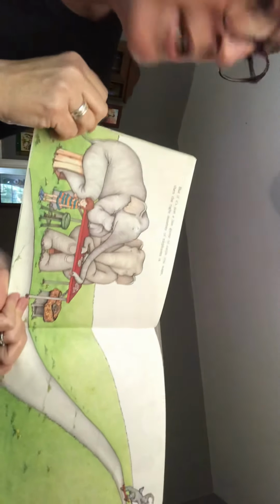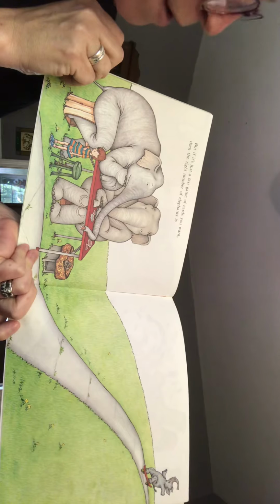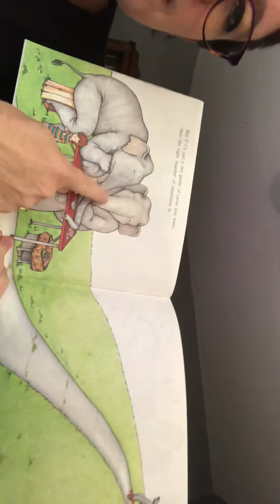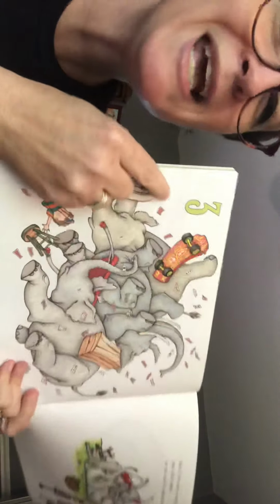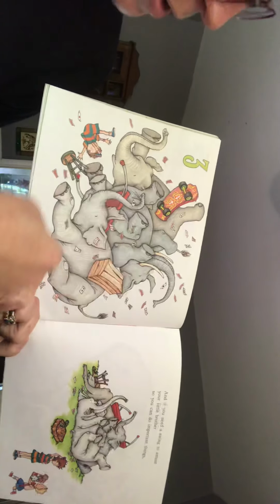But if it's just a fast game of cards you want, then the right number of elephants is... Now on this I'm counting 1, 2, 3. Do you think we're right? Let's see. Oh, there it is. Yes, 3. Whoa, look at them all.